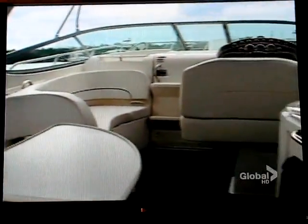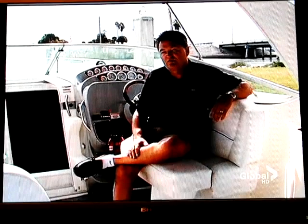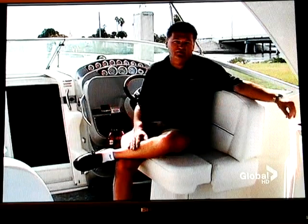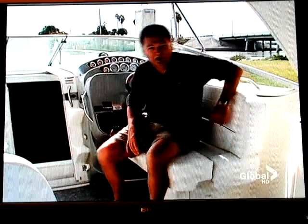Express cruisers are all about living out in the cockpit, kicking back and relaxing, and enjoying the sunshine. And Bayliner's done a really nice job with the 335, with the layout and the amount of seating available for crew to sit around and relax. The other nice touch they've got here in the cockpit is this double-wide swivel helm seat that allows the captain to kick back and relax as well. But not only have they done a nice job in the cockpit, but they've done a nice job down below. So let's go take a look.